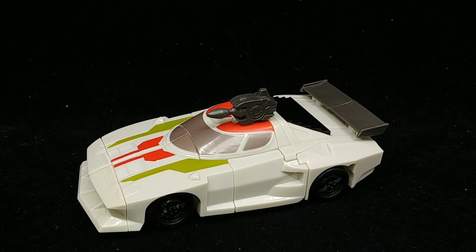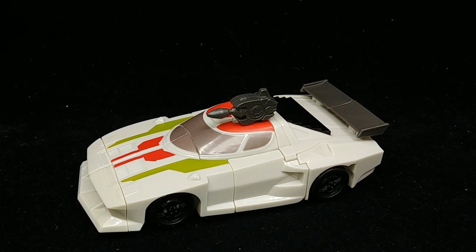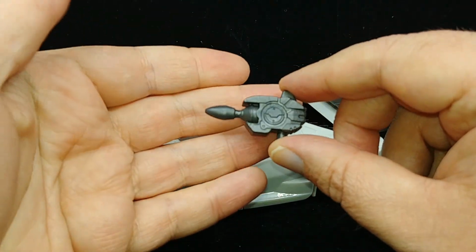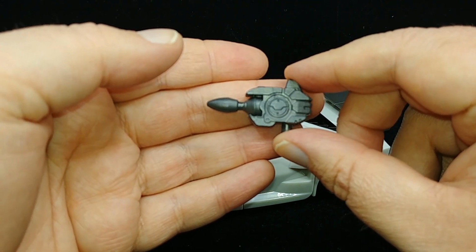Now, let's get some things out of the way. The plastic does not feel as good as the Generations release of Wheeljack, which was in Earthrise, then Kingdom, and apparently it's going to be released again in Legacy. Not to mention that Walmart exclusive Netflix line. Also, the transformation is simpler, but, now here's some buts. Articulation, just as good. The weapon, his little shoulder cannon, I think is better detailed and better looking than what came with that Generations figure.